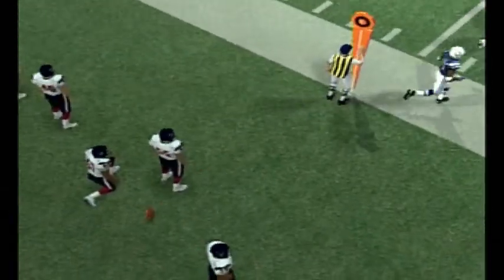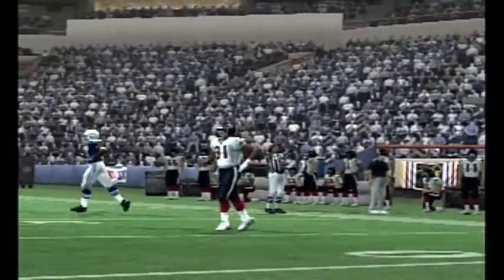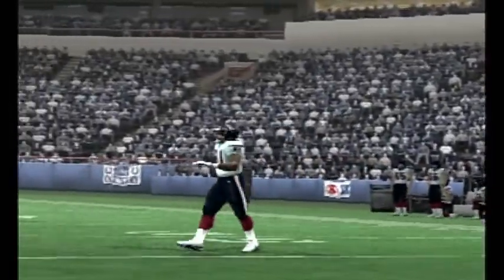The throw, it's broken up. He got his hand in there to knock it down. Great position and great reaction made that play happen.